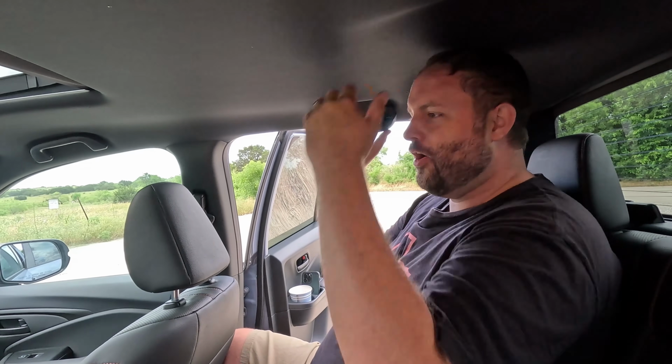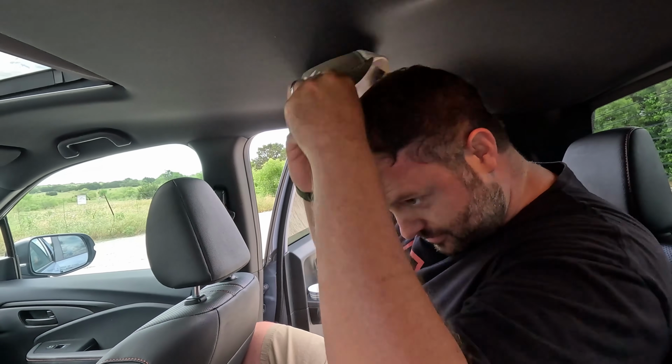Oh, look at that. I fit. And I've got a hat on. Yeah. Holy cow. There's just so much more space back here than there is in so many other midsize trucks. All of the full-size pickup trucks right now, and I mean all of them with sunroofs, I can't do this in. Fair enough. Good job, Honda.